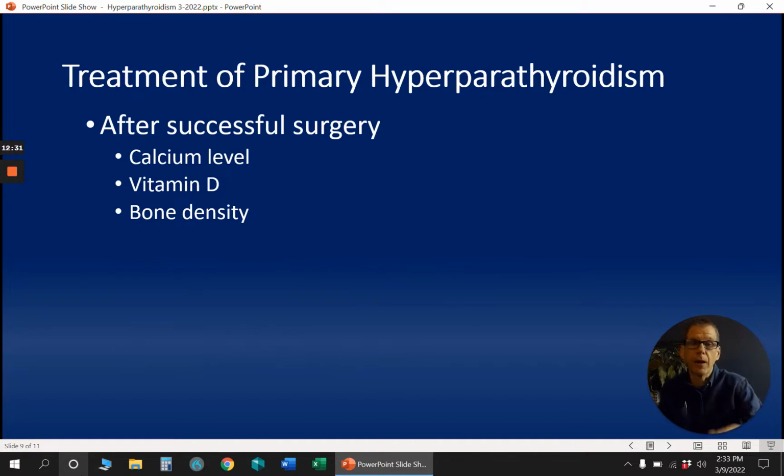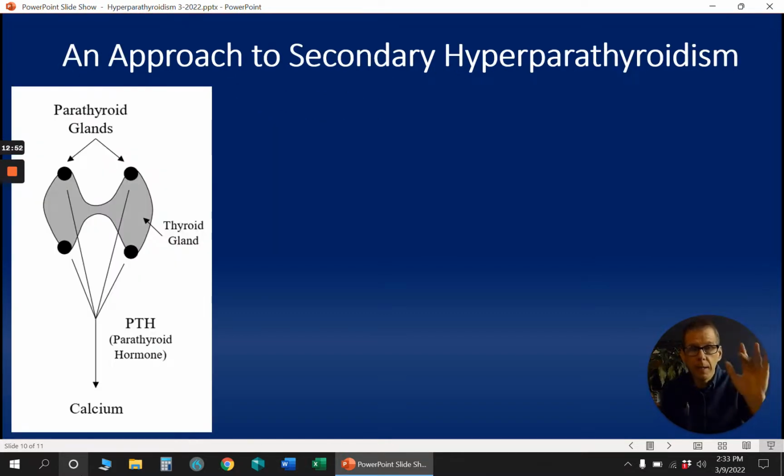Now, after successful surgery, typically there's lifelong monitoring to check a calcium level each year, to measure the vitamin D level periodically, and to monitor the bone density, particularly if it was low to start with. Okay, so that is a big mouthful about primary hyperparathyroidism. Let me just conclude with a few words about secondary hyperparathyroidism.